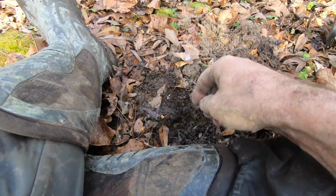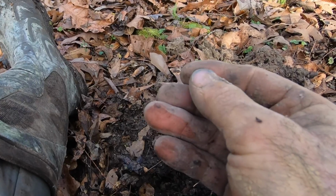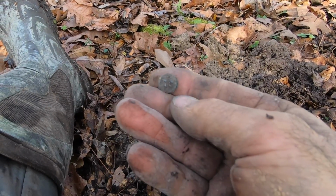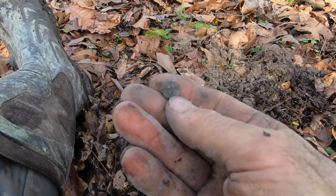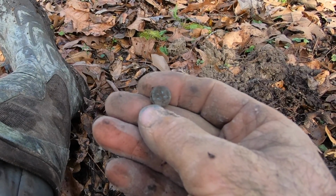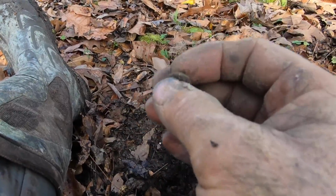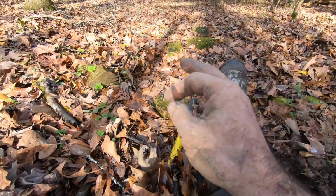So I had a little squeaker right here, and I dug it up, and it's a little tiny button. It's a little two-piece button. You can see it's got a design on it, but I can't really make it out. I don't know if it's a flower design or a... it's got like four of something, I think. But yeah, so I'm just kind of looking around. You can see there's a bunch of bricks.